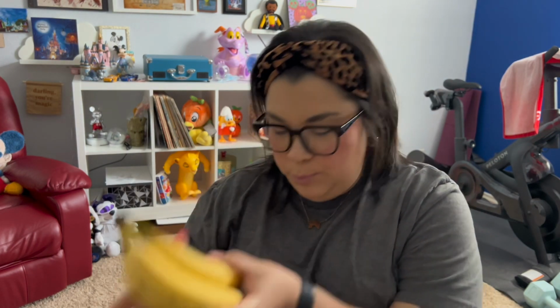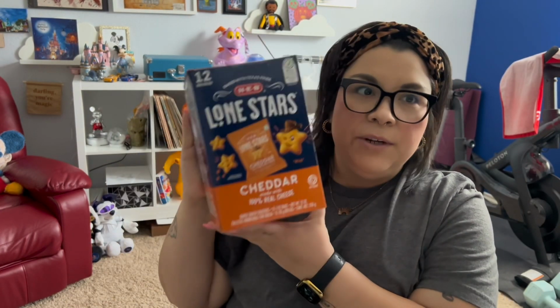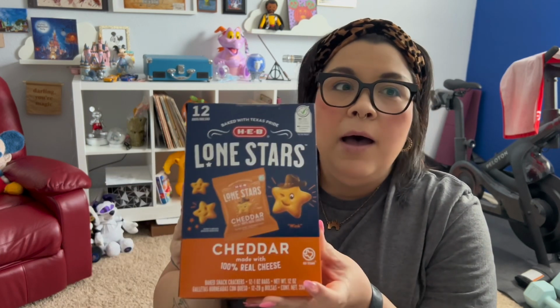This was the number one request from my son. He loves Dots. This is for me. I love hot Cheetos. I have some bananas so that we can try to stay healthy. And then this is what my daughter requested: Lone Stars. They're just like Goldfish, of the HEB brand, but she really likes these. And so they know that they have chosen snacks, and they are ones that they like.